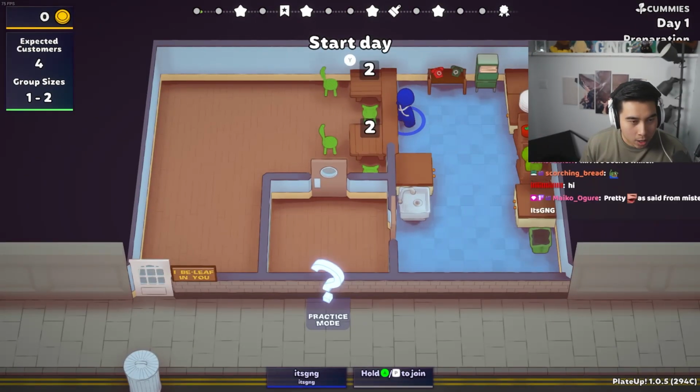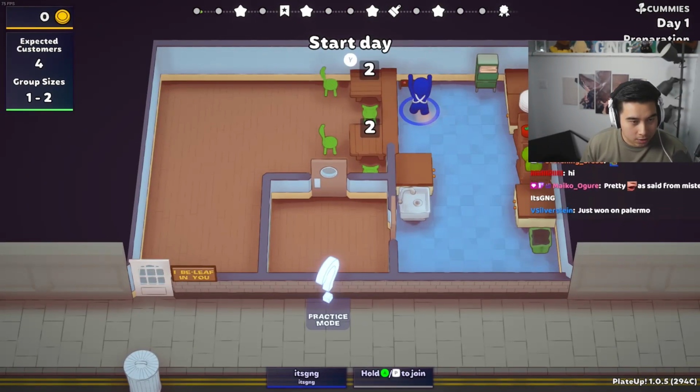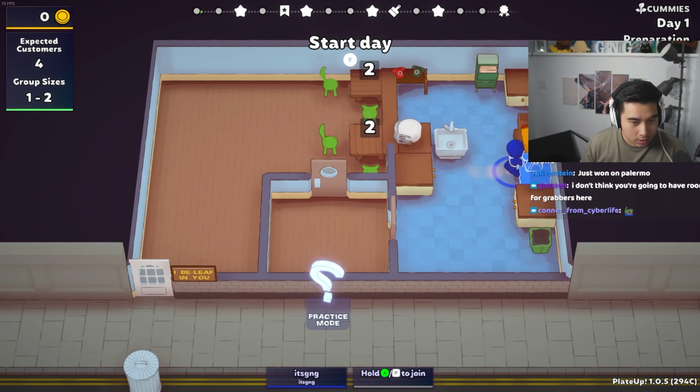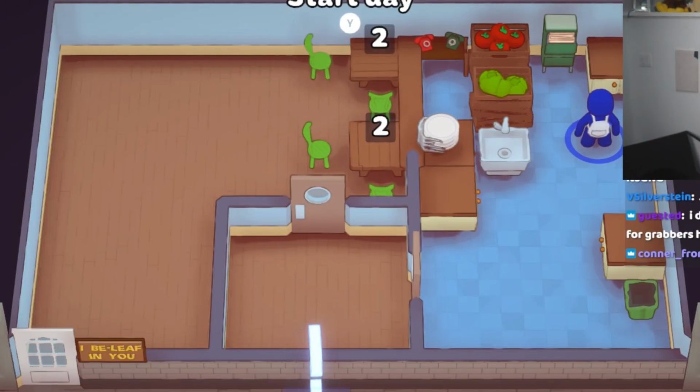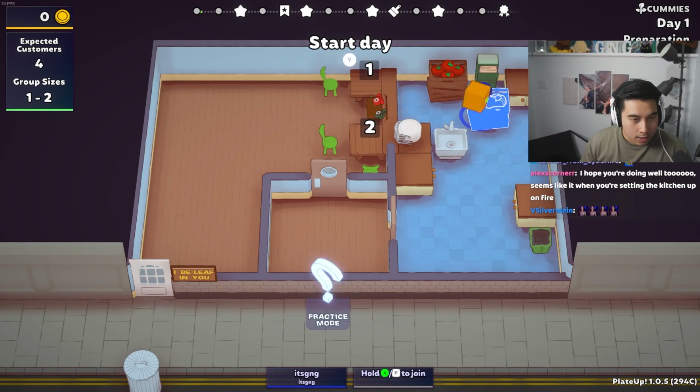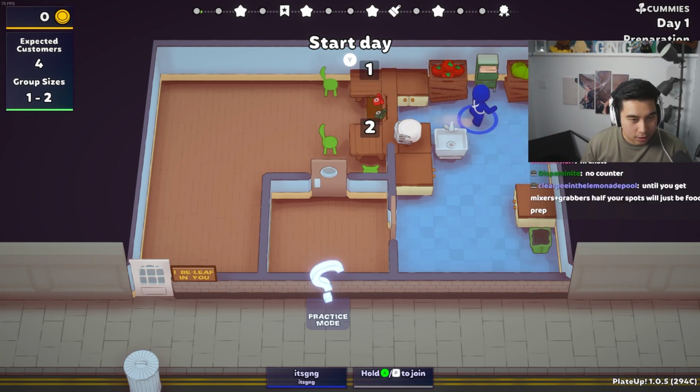What's the one square I want? I want this square. So what's the best way to do this? You go here, sink, you go here. Oh my God, this is so cringe. It's okay, it's actually possible though, because you just drop one of these tables to a one, then you get your counter here.